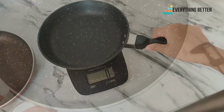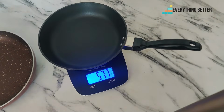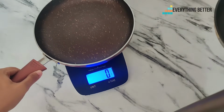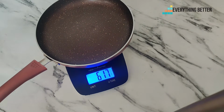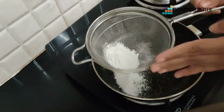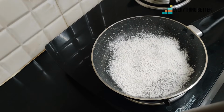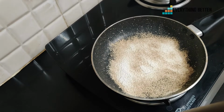To find out the best amongst the options, we have checked physical parameters like width of the pan, thickness, weight, etc. To check the performance, we analyzed the uniformity in heat distribution by spreading flour on the pan and heating it to check how uniformly the flour got browned.